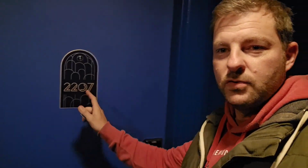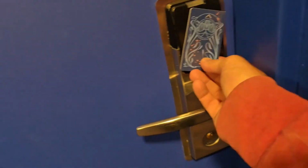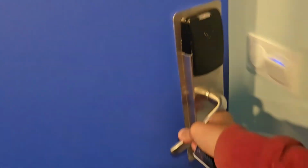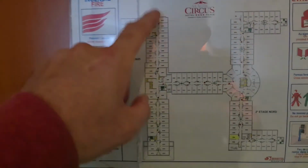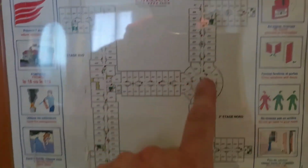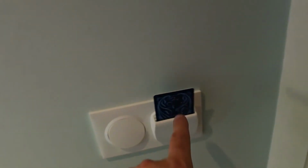We are in room 2207. You just touch to the sensor and then you come in. You do need to put your key there to get the power. It's quite a big hotel. You can see the floor plan there. You do get 2 keys.